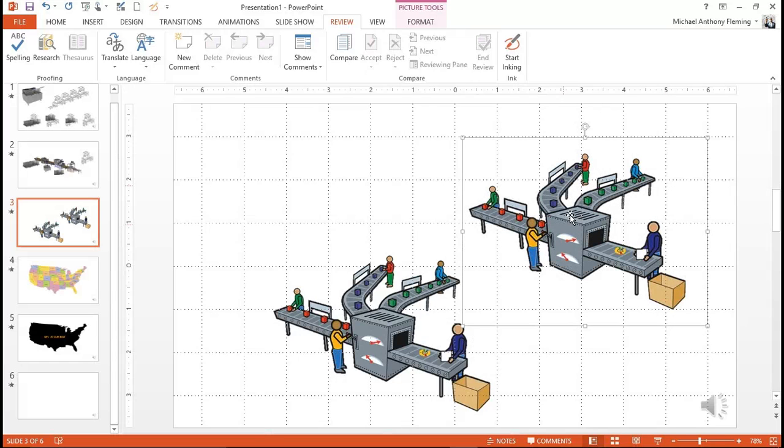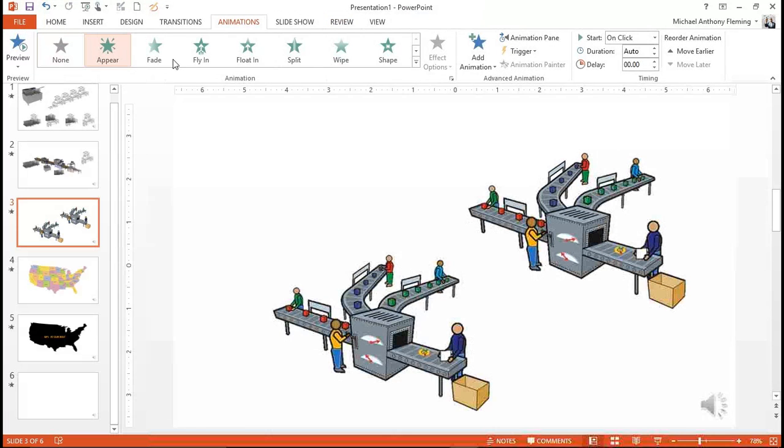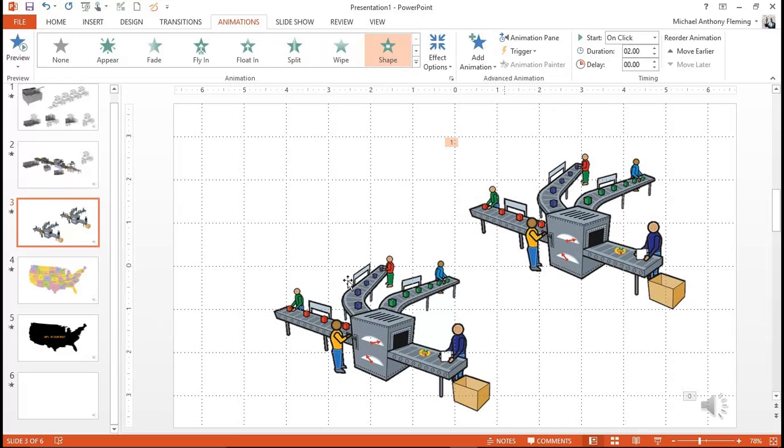Now, once inside of here, I can go to Animation. I can make it disappear. I can make it come back. I can make it spin. These are the options up here where you can shape it, different designs. So under Animation, you start seeing a lot of the options.